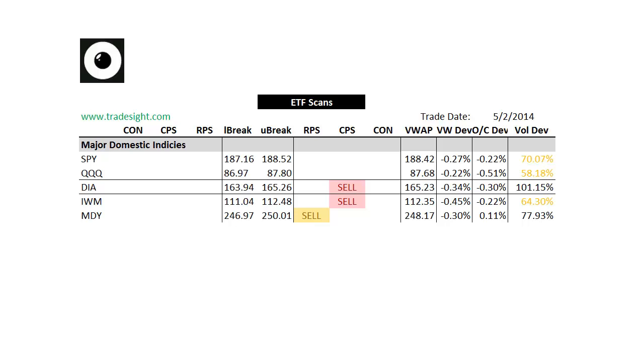This is a look at the market leading ETFs for the coming session. This is going to be for Monday, May 5th, 2014. Got a couple downside signals here this morning. We've got two CPS conditions, one in the diamonds and one in the IWM small caps. You also have a downside RPS in the mid caps.